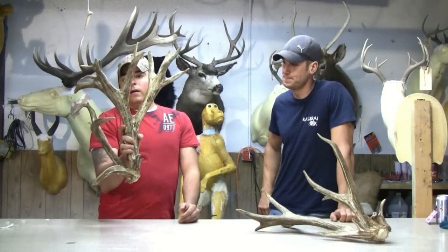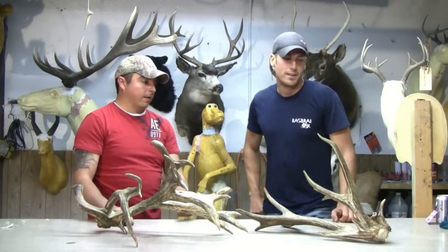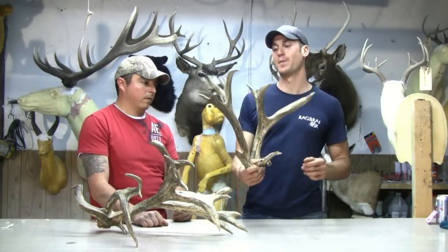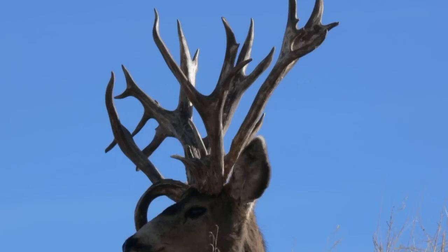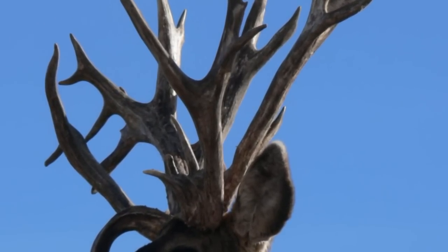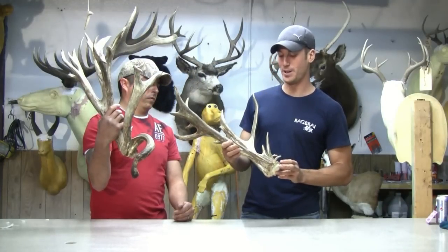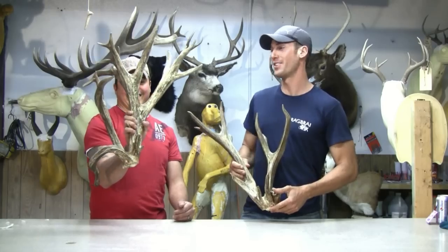And then his left side there, what was that score on that one? This guy's at 111 inches, and obviously completely different from the right side. He's got a bit of a double beam going on, but it's a crazy antler in itself, completely unique, but not 156 inches. I mean, that one's the gee whiz.